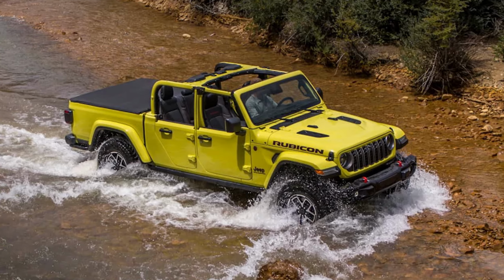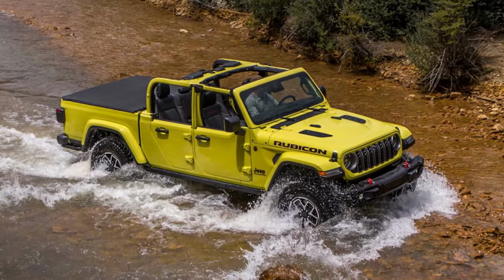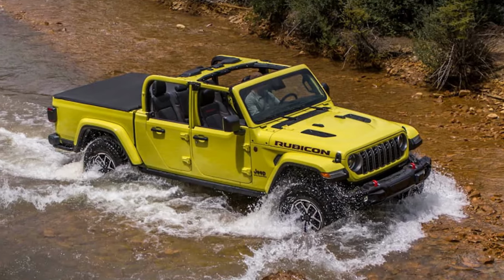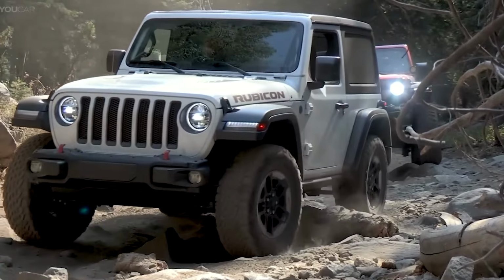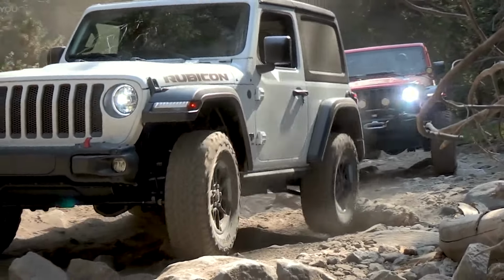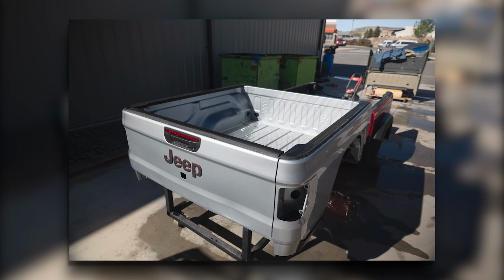That said, this decision does limit its appeal for people who need a truck that's as practical as it is fun, for those who plan to use their pickup for more serious cargo tasks, or who want the versatility to switch between work and play. The Gladiator's small bed might be a deal breaker.